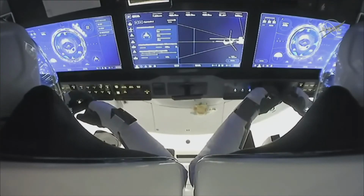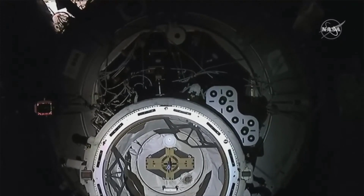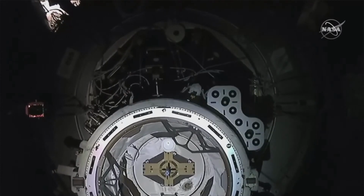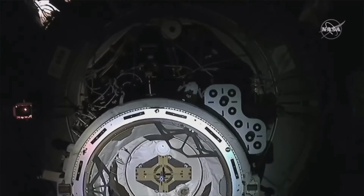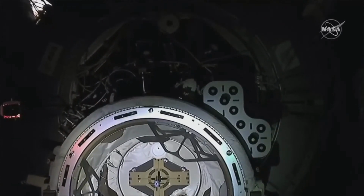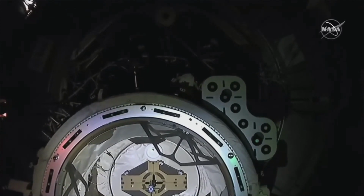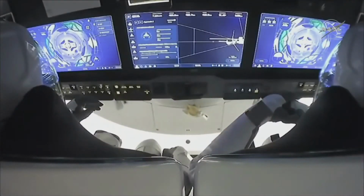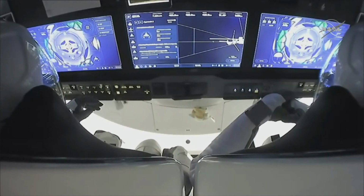You can see on those display panels the crew watching as they approach that node, Port 2. And what you could see directly in the center of the docking adapter, that is the APAS hatch. Once we do a hard capture and do leak checks, that will be the first hatch that will open, followed by the Dragon hatch. If you look closely in the center at the very bottom, there was Chop, crew hands-off point, standing by for contact.